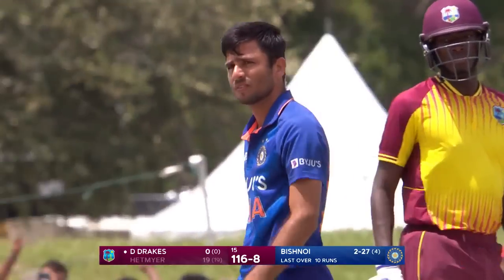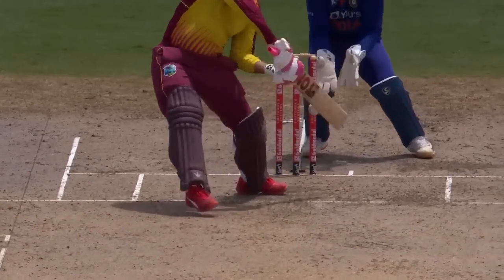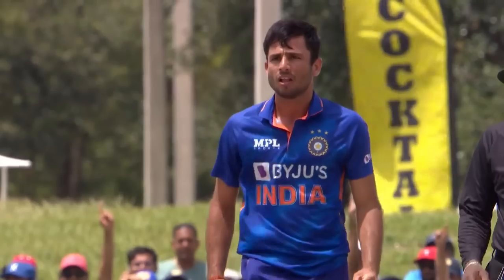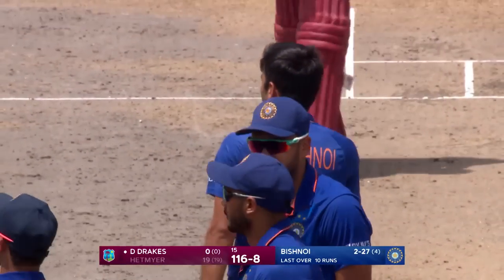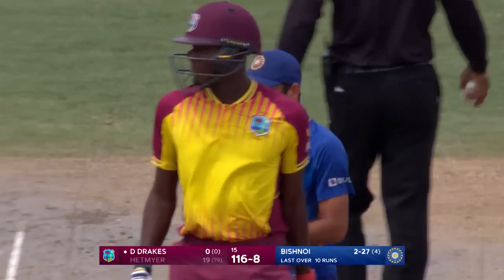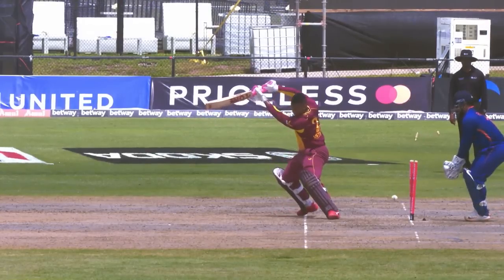A slider from Bishnoi, and after being hit for 10 from 2, he gets his man. Hetmyer standing thinking, no way that ball hit the stump. The replay confirms that. Come your best side on angle, please. Still waiting. Yes, okay, keep rolling. Yes, ball did make contact with the stumps. Batter is out bowled.